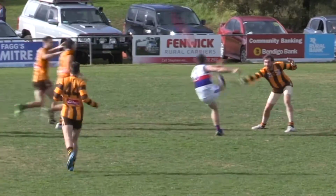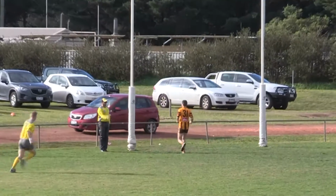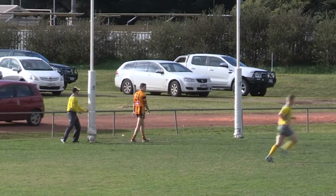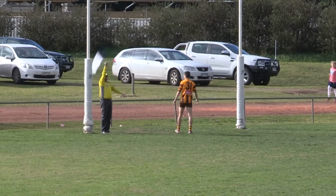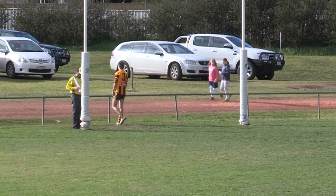Picked up by Ettridge. Dangerous in this situation. Goes back towards goal. Missed it. Score of the afternoon is a minor to Bell Post Hill and to Jaden Ettridge. So Bell Post Hill are one behind. Inverleigh are yet to score. Buckley's Entertainment Centre, first quarter scoreboard.